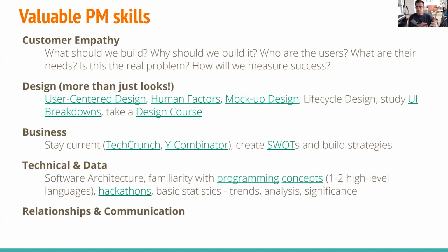User-centered design and human factors are super important areas for product managers to learn, because of course, as a PM, you are building systems which are connected to users. Other areas to focus on are mock-up design, lifecycle design. You can study UI breakdowns, and you can take design courses, if you're interested in building these skills.